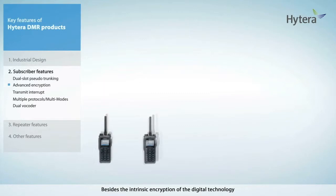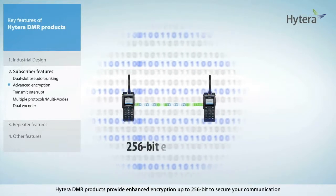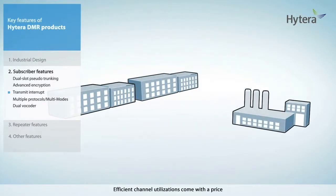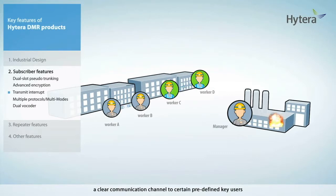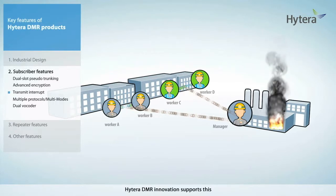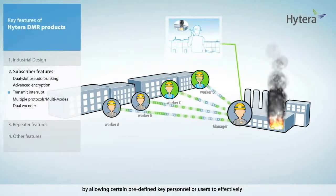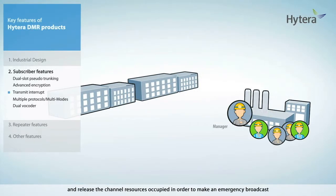Besides the intrinsic encryption of the digital technology, Hytera DMR products provide enhanced encryption up to 256-bit to secure your communication. Efficient channel utilizations come with a price. The channel is always busy. Thus, in some usage instance, it is necessary to be able to provide a clear communication channel to certain predefined key users. Hytera DMR innovation supports this by allowing certain predefined key personnel or users to effectively and temporarily interrupt the current communication channels and release the channel resources occupied in order to make an emergency broadcast.